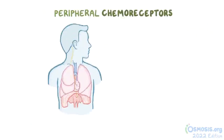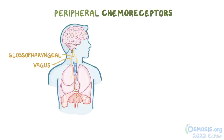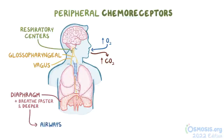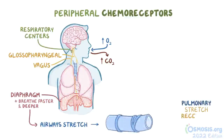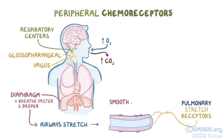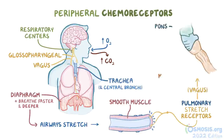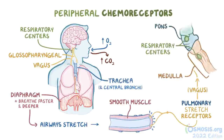Now, it turns out that peripheral chemoreceptors also send impulses through the vagus and glossopharyngeal nerves, which reach the respiratory centres in the brainstem. And they cause you to suck in more oxygen and blow off more carbon dioxide by getting the diaphragm and the chest wall muscles to breathe faster and deeper. Now, this causes airways to get stretched, and that's detected by another type of receptor called the pulmonary stretch receptor. And these are located in the smooth muscles lining the trachea and central bronchi. Once stretched, these receptors start firing through the vagus nerve back to the pons and medulla, where they tell the respiratory centres to slow down.